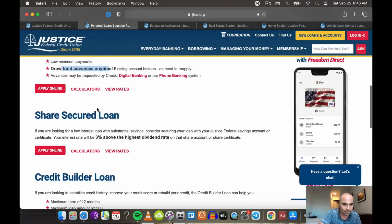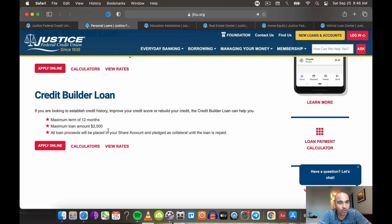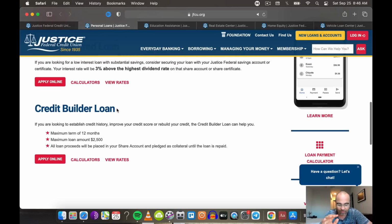They're going to have the secured share loans. They're also going to have the credit builder loans, so you can build your credit. This is going to be great if you don't have good credit. You do this right away, so that you can start getting internal points with the bank. So that's going to be great as well. There's also going to be no hard pull for this credit builder loan, which is amazing.